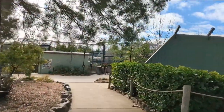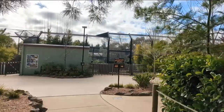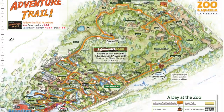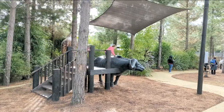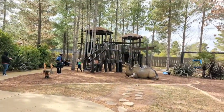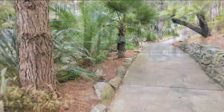The zoo is beautifully designed with stroller-friendly pathways and very clean. Numbered signs help you see everything. You can just simply follow the numbers in the map and won't miss out on any animals. An amazing animal-themed playground is near the Rhino Bistro and the picnic area. There is a dinosaur and Tasmanian tiger trail too.